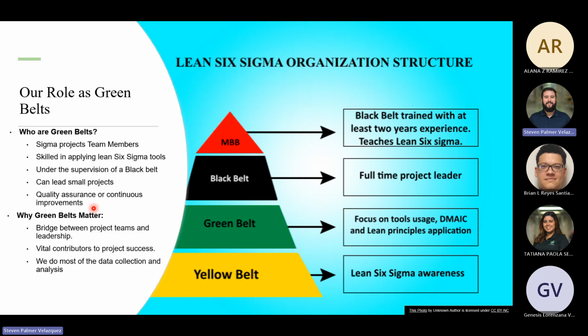So why does being a Green Belt matter? Well, Green Belts are the bridge between project teams and leadership within an organization. Our contributions are invaluable to the success of the Six Sigma project. But we really matter because we are the working bees. We do most of the data collection and analysis in the hierarchy.